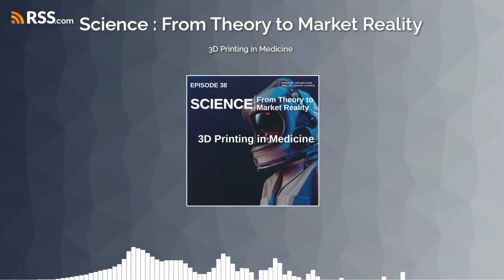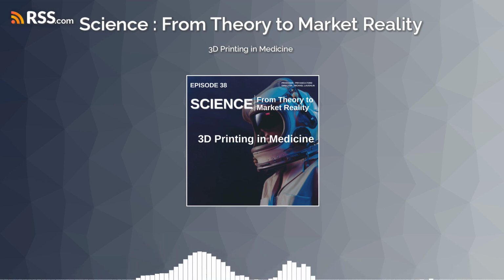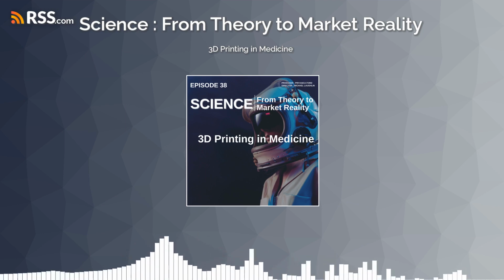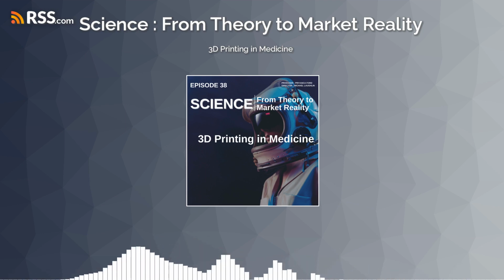These 3D models also serve as valuable educational tools, allowing medical students and trainees to gain hands-on experience and improve their understanding of anatomy and pathology.